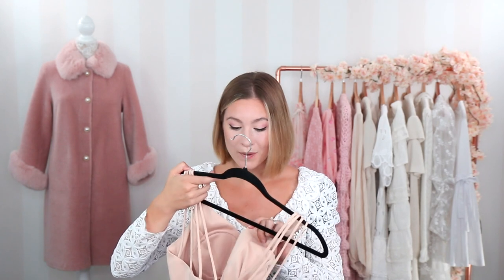It does also come with built-in cups, so you do not have to worry about the bra situation. I love it when that is thought of ahead in the design of the dress.